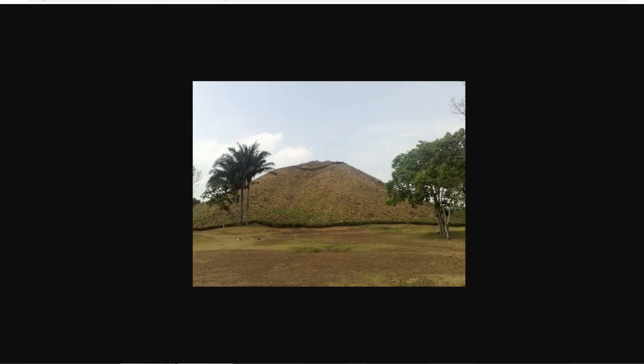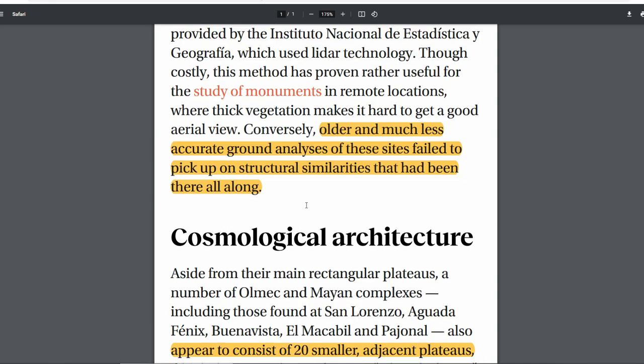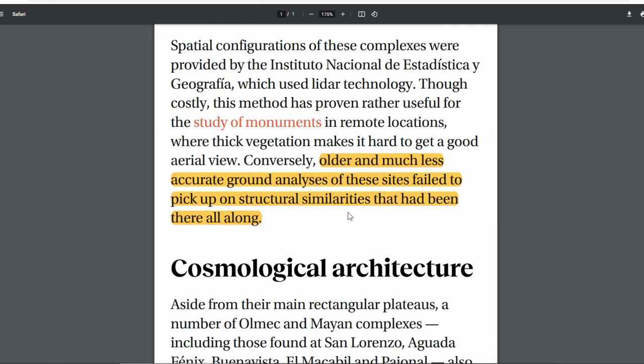And here are all the sites in yellow in which the MUAP team used LiDAR to try to come up with an image to connect the two. So yeah, you can see it's the very southern part of Mexico and parts of Guatemala here. So spatial configurations of these complexes were provided by, blah, blah, blah.